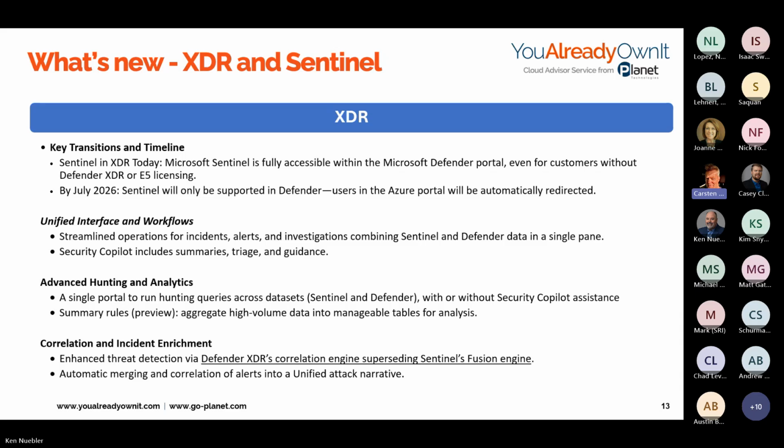So in XDR, as I showed you, Sentinel is already there. There's nothing to wait for. You can go take a look at it. And it's notable that you don't need security E5 licensing to do that. So what you do need to do is to connect Sentinel, its primary workspace, with XDR. Yep. I'm going to repeat that.